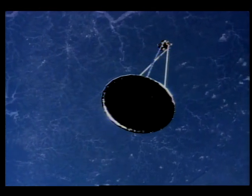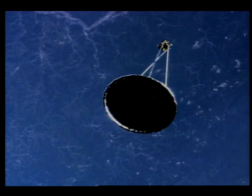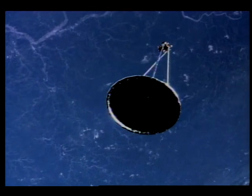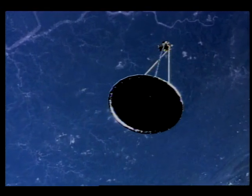Endeavour Houston. We'll be handing over in 2 minutes. We got it, Bill.